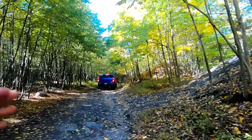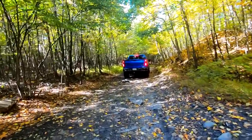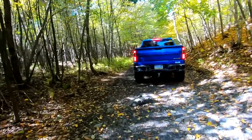It is fun. This is where Mike got stuck with his Blazer the one time. So now I sort of know where I'm at. The trails change so much because of the rainwater. It runs through here and changes everything up a little bit.